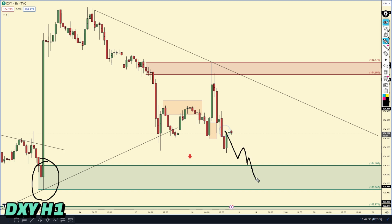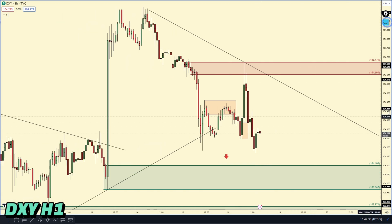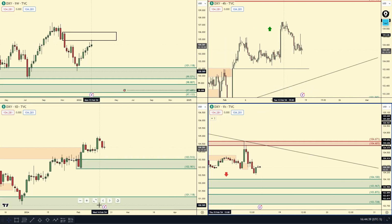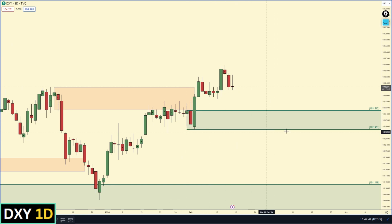We could see a small move off of this zone, but with the 1-hour downtrend, it is definitely the first piece of evidence that we need to suggest that we could be pulling back to this daily demand zone, if that makes sense. Because the only way we can pull back down to a daily demand zone is if we have a 1-hour downtrend and a 4-hour downtrend. So with that 1-hour downtrend formed, it is definitely the first phase of evidence to suggest we could be pulling back down to that daily demand zone.